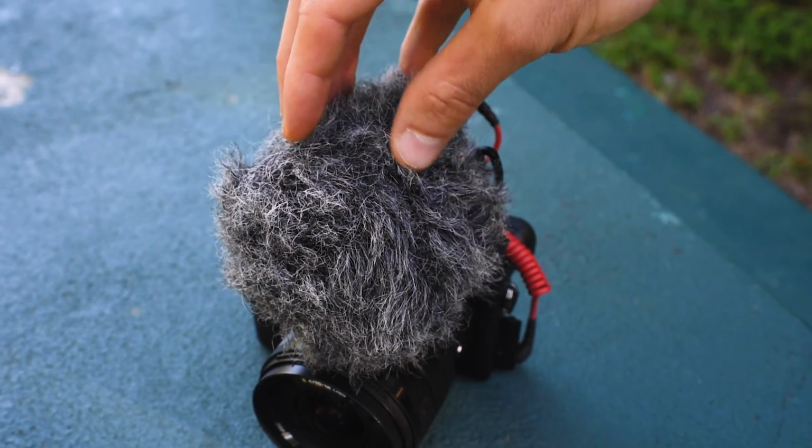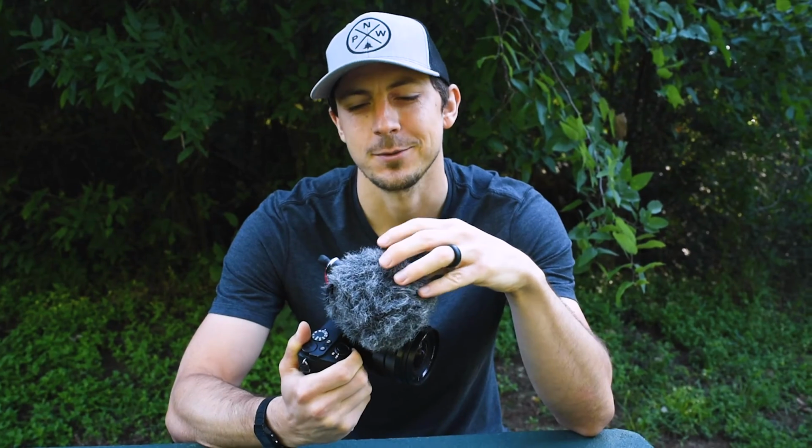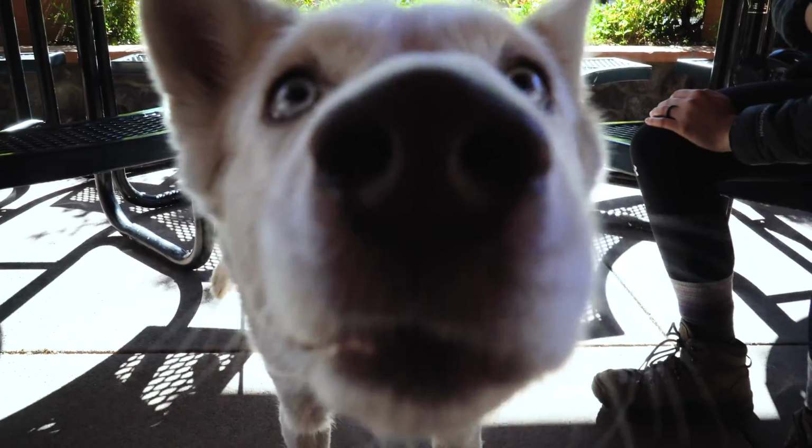So you may have noticed this fuzzy fur ball on the top of our camera. This is a Rode Video Micro, I think it's what it's called. It has a bunch of names, but we love this microphone. We have a microphone because it helps with picking up the sound, obviously, and it really covers up the wind really well with this fuzzy stuff. The best part about it though is when we're filming and there's a dog around, it is an ultimate dog magnet. Dogs love this thing. They think it's like a stuffed animal, I guess.